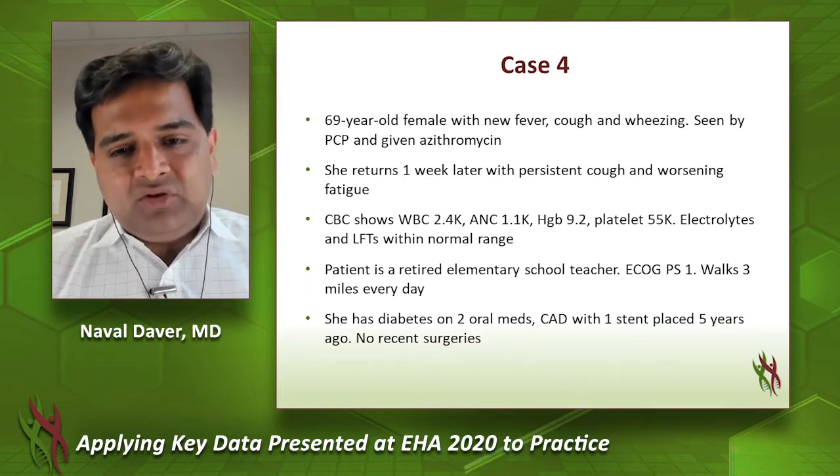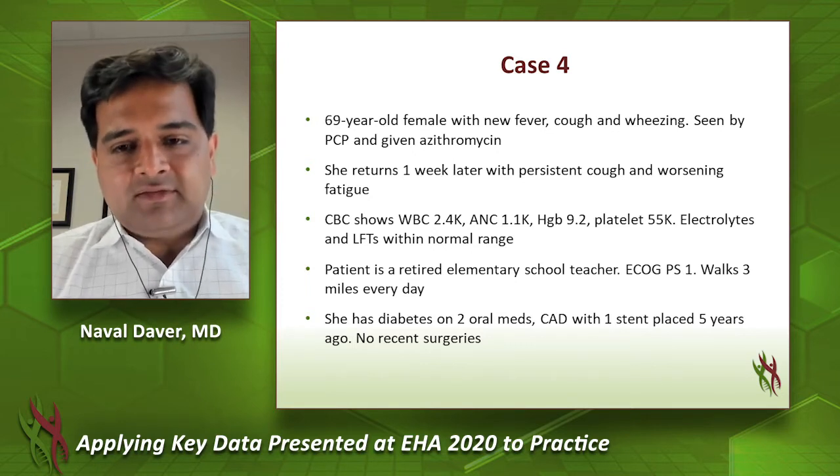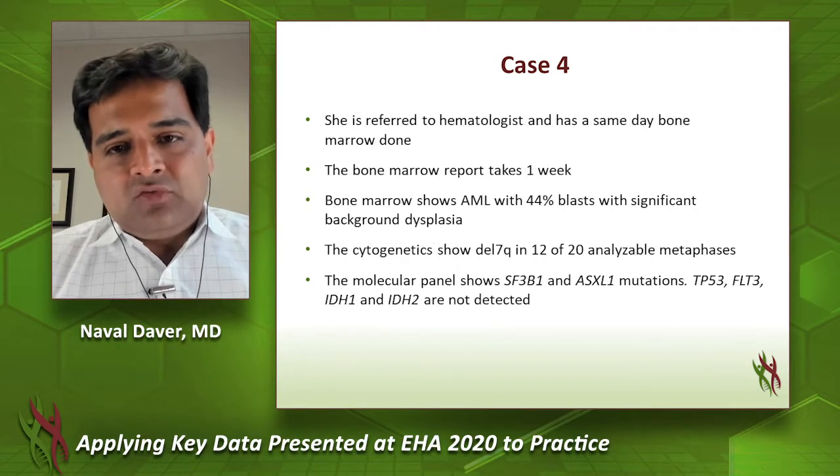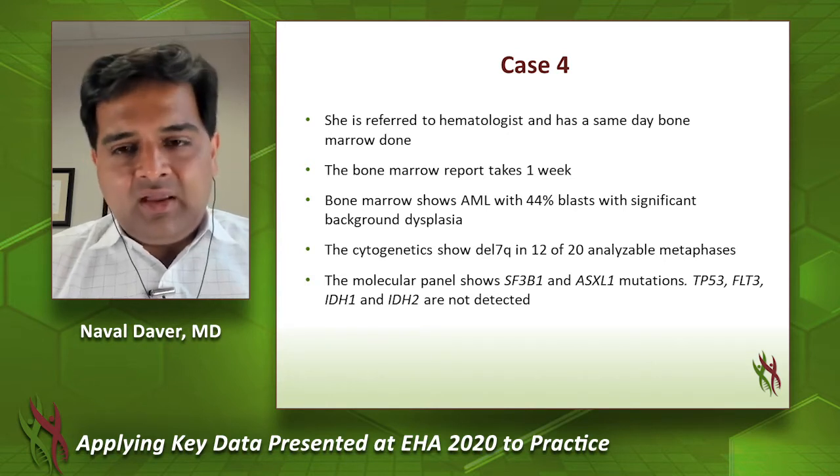So some additional history: good performance status, retired school teacher, very active, walking daily, has diabetes and coronary artery disease, but none of these are very active at this time, well controlled on medications, no recent major surgeries or medical events. So the patient, as discussed, is referred, seen by a hematologist, quick bone marrow done, overall stable, so is being monitored closely in the outpatient setting with labs every 2 to 3 days.